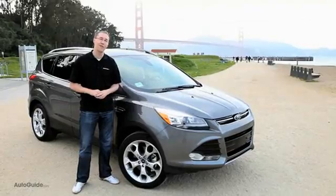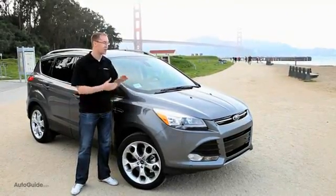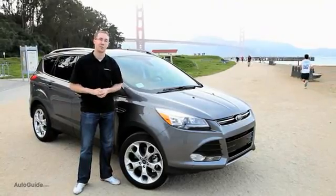Now, the Ford faithful may cry foul about this new sleek design, but there's little doubt that this is a vastly improved Ford Escape.